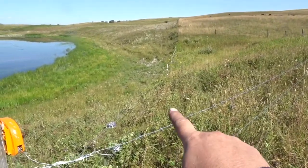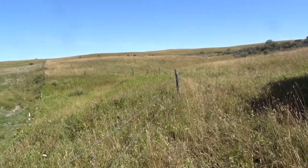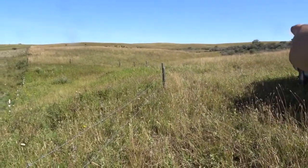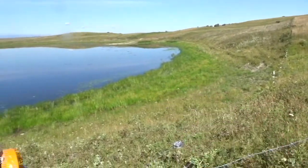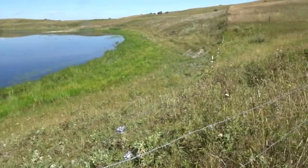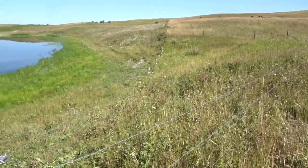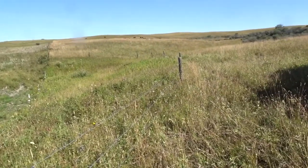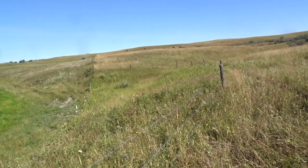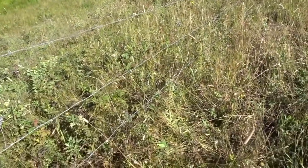The metal T-posts are down the bottom, and then we've fenced around this because this little valley here is where water runs down in here into this slough, and so the posts in the bottom practically float most years. So that's why we went around it like this. It's not a strong fence. That's why we have three strands of barbed wire on there.